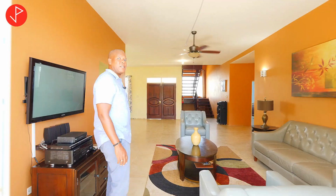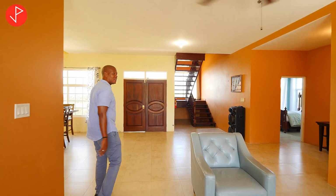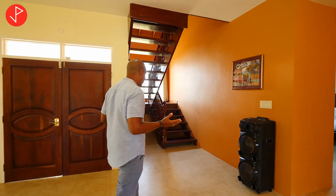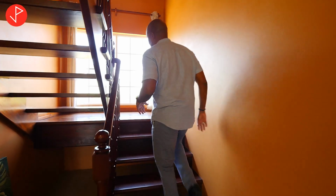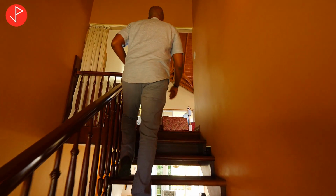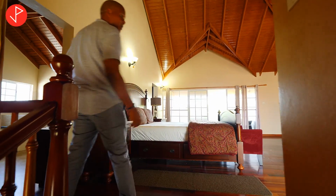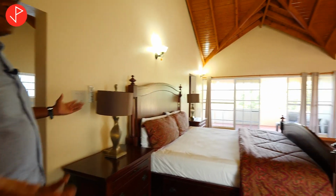All right, so next stop is upstairs, which offers the primary bedroom. I wouldn't even say a primary bedroom, it's that whole suite upstairs. It has its own balcony at the front, and then a semi-wraparound balcony at the back, which takes advantage of the sea. The beautiful sea view on offer here in Discovery Bay. Nice hardwood floors upstairs, which is a nice change from the porcelain tiles downstairs. Look at this expanse of a bedroom, property viewers.